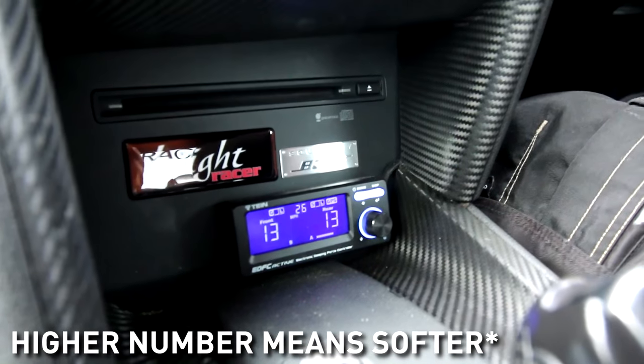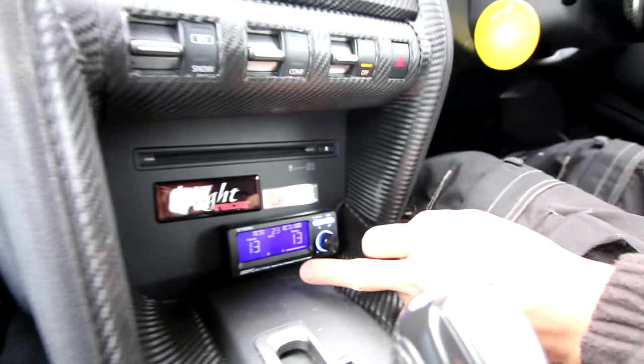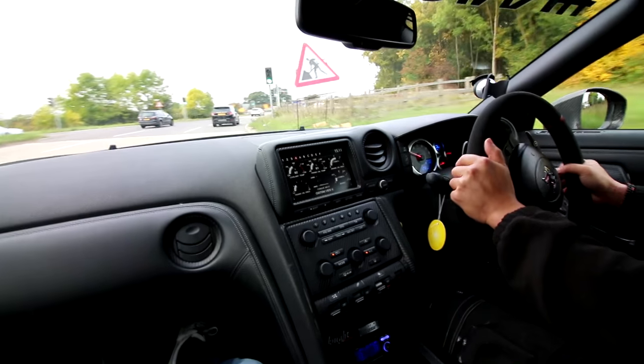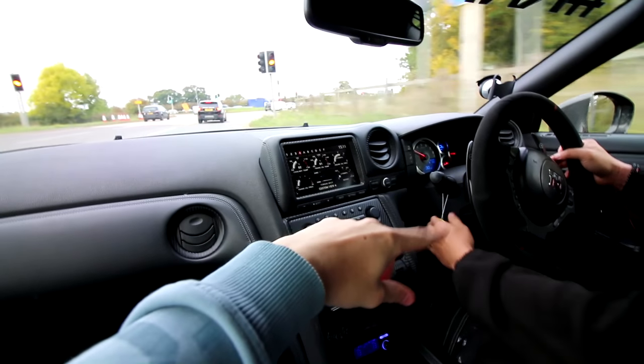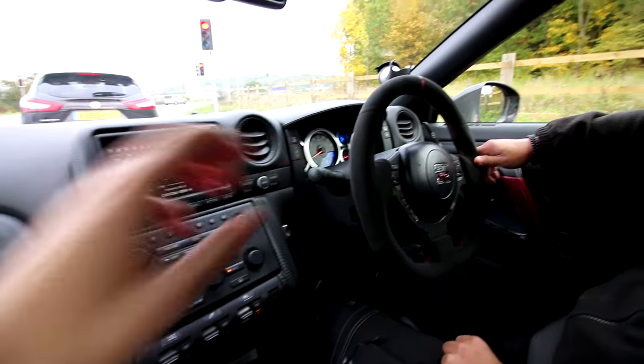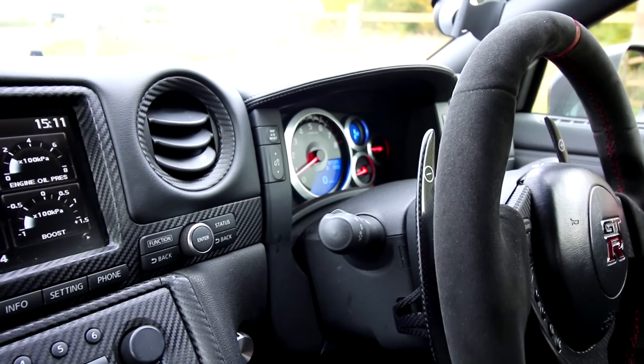Okay, so we'll go for a little pull in a second and we'll see what the numbers do. You can see A and B, A's acceleration, and B's braking G-force, so you can see the bars go up and down. That yellow thing looks rubbish within the camera. It's dangling around here. Take that off. Again, something we didn't cover is your blue Speedo. That's aftermarket as well.